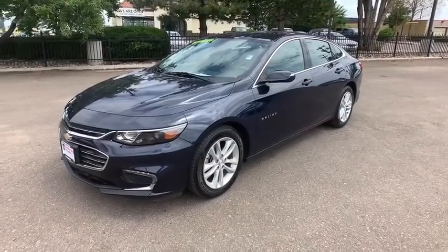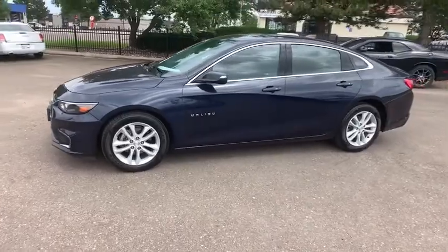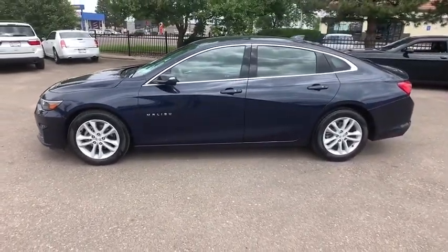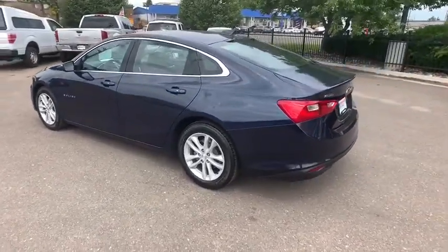We are pleased to show you the 2017 Chevrolet Malibu, a combination of performance and fuel economy. The Malibu is a great commuting car. This vehicle has less than 25,000 miles.